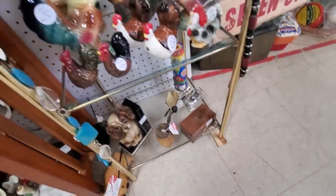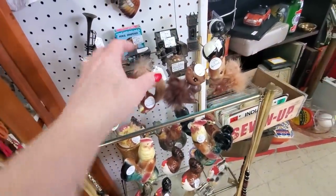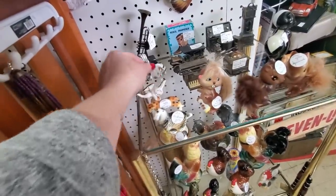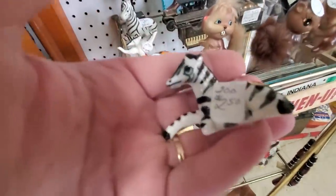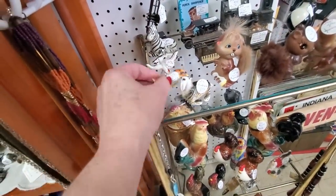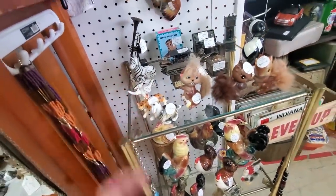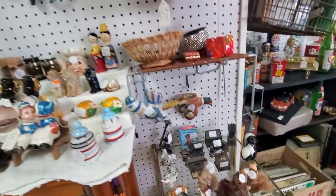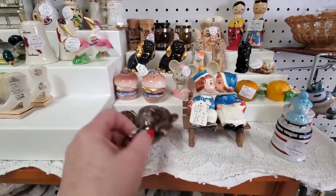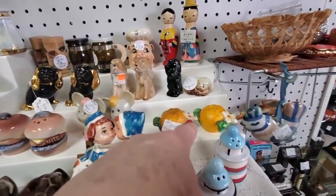And then we see some roosters. Gosh, I'm just still thinking about these guys. These little bone china zebras. Well, that one's not bone china, but this one is for $2.50. Look at his face. And we have a walrus. Oh, look, it says it's a leopard. So we're gonna go with that. There's a little wall pocket there. And then I've got some turtles. These look like redware. Yeah. Redware turtles for $5. Some oranges.